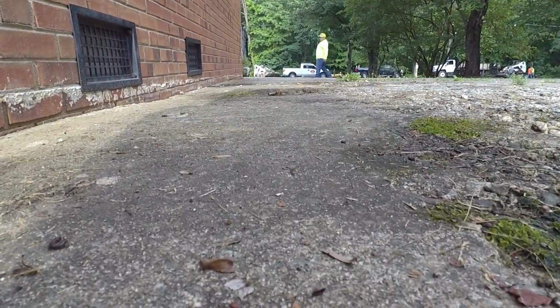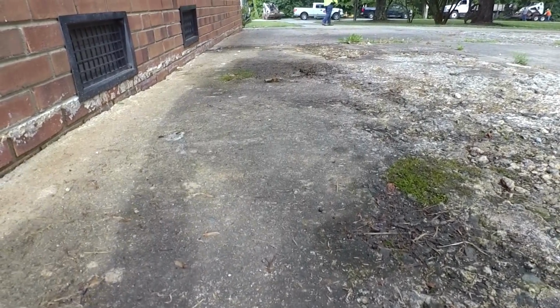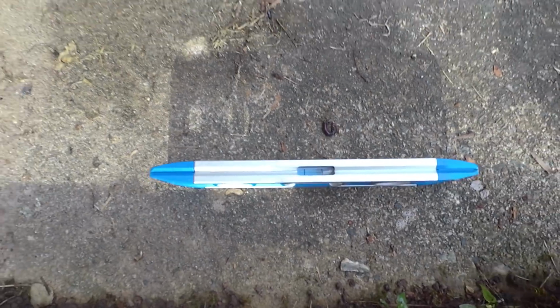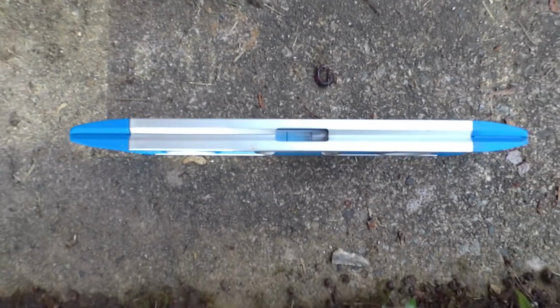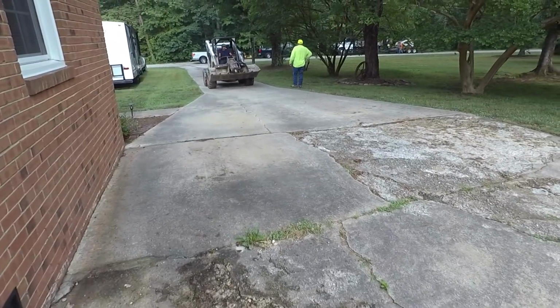See if we can see this a little bit better here. If you throw a level on there, you're at about a half bubble going into, there's a full bubble going into the crawl space. So you can see right here just how far that concrete has sank. Talked to the concrete guy, he said it's probably because it wasn't properly compacted with base material. So we're going to correct all this today.